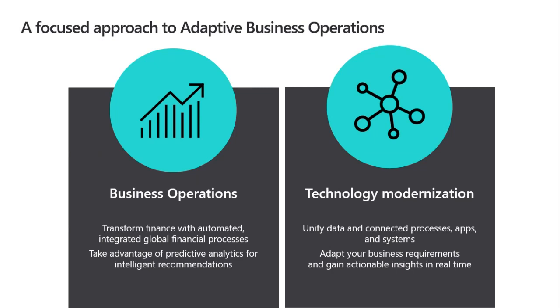So transform finance with automated reporting. Take advantage of predictive analytics for intelligent recommendations. Unify data and connected processes, apps, and systems. Adapt to your business requirements and gain actionable insights in real time. So we'll talk about how Microsoft is transforming business operations and technology modernization one by one.